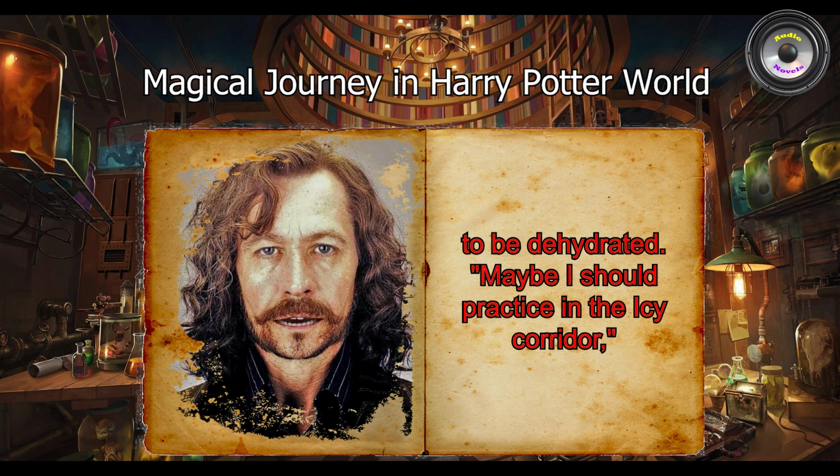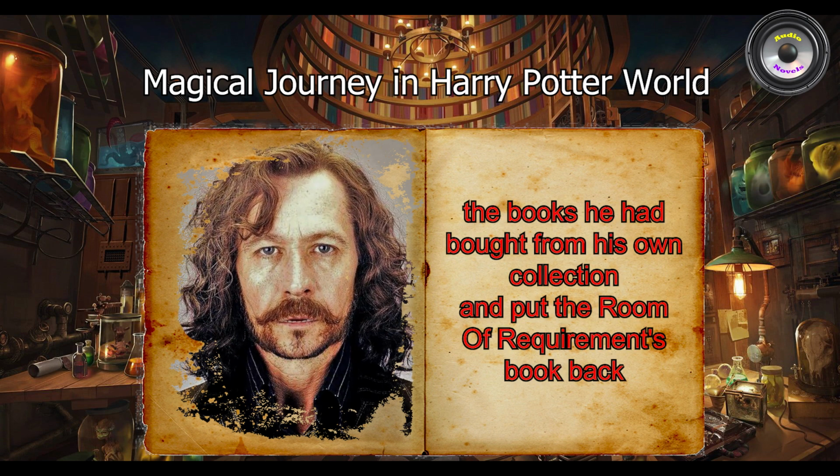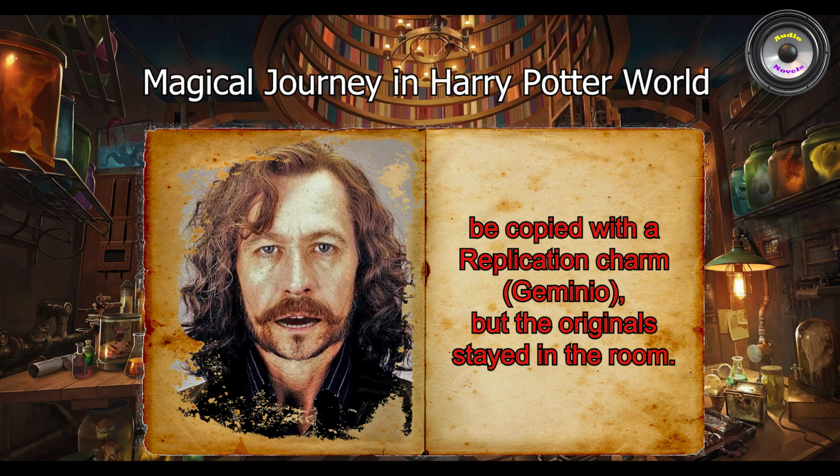"Maybe I should practice in the icy corridor," considered Quinn as he put his clothes back on, ready to head out for the day. He gathered the books he had bought from his own collection and put the Room of Requirements book back on the shelf. Quinn had found out early that the books marked with the sigil of ROR couldn't be taken and had to be left behind. The books could be copied with a replication charm, Geminio, but the originals stayed in the room.